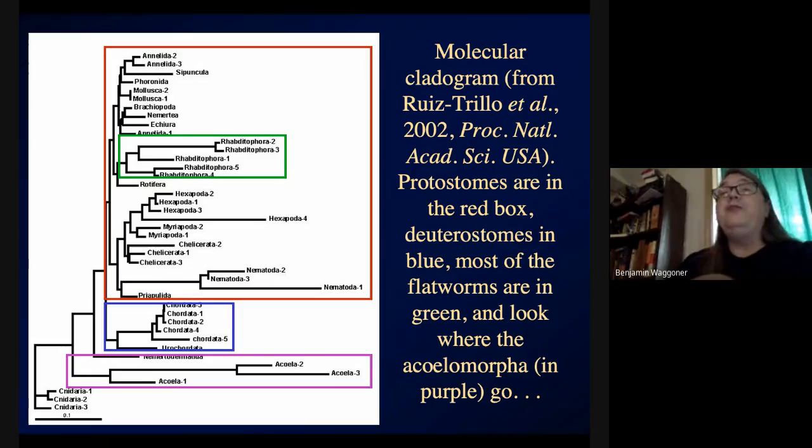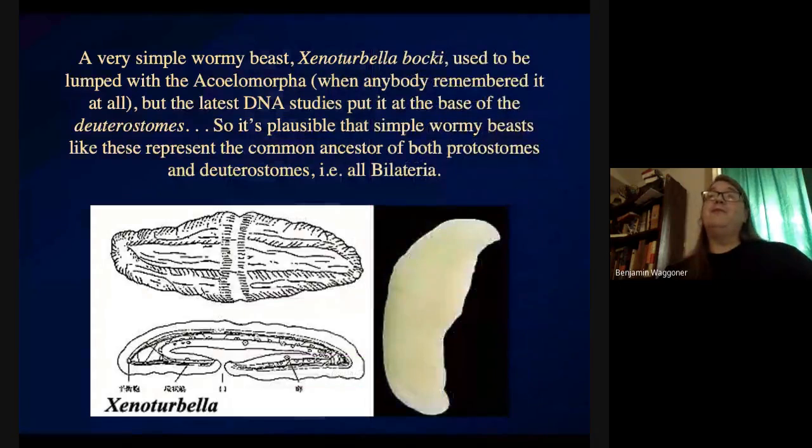So modern acoels are not our direct ancestors, but they may turn out to give us some idea of what our direct ancestors looked like way down when the very first bilateria were starting to appear, call it very roughly about 600, 700 million years ago, next Thursday. So there, profitable things to be learned even from the most obscure wormy beasts.